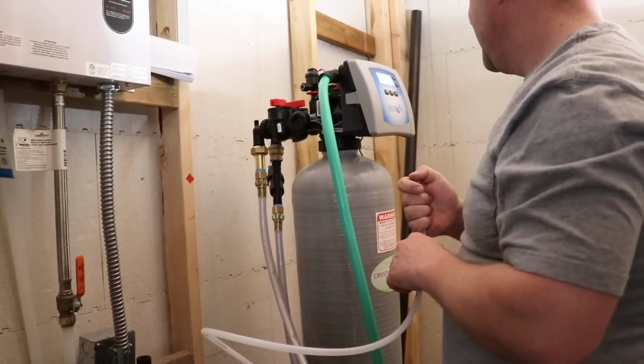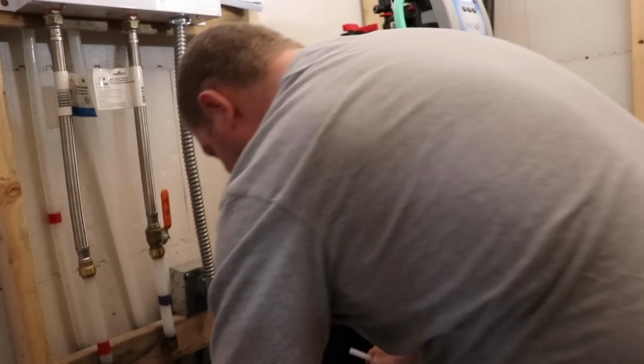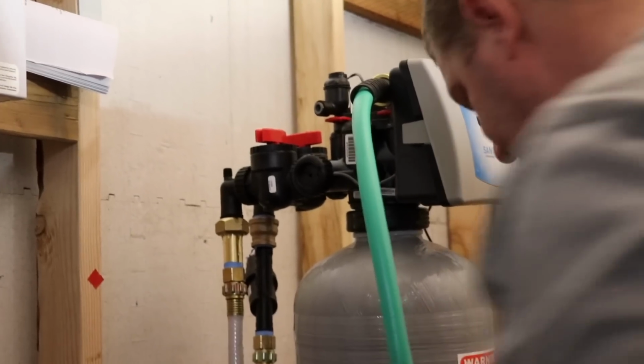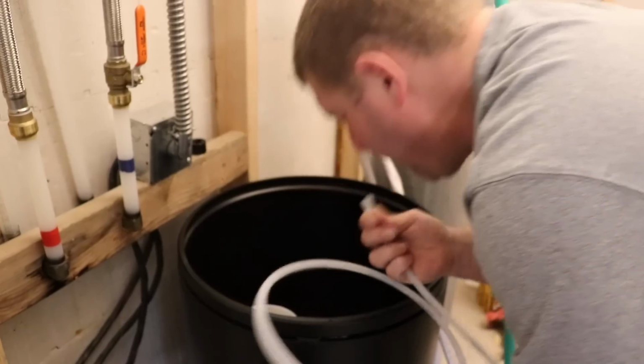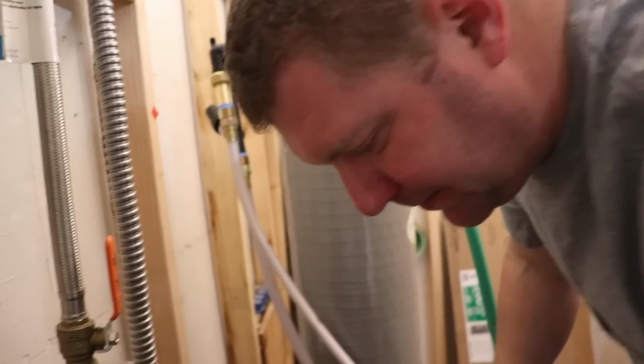It's never gonna suck if that's happening. Blow bubbles in my chocolate milk. See? Seems like water goes one way.